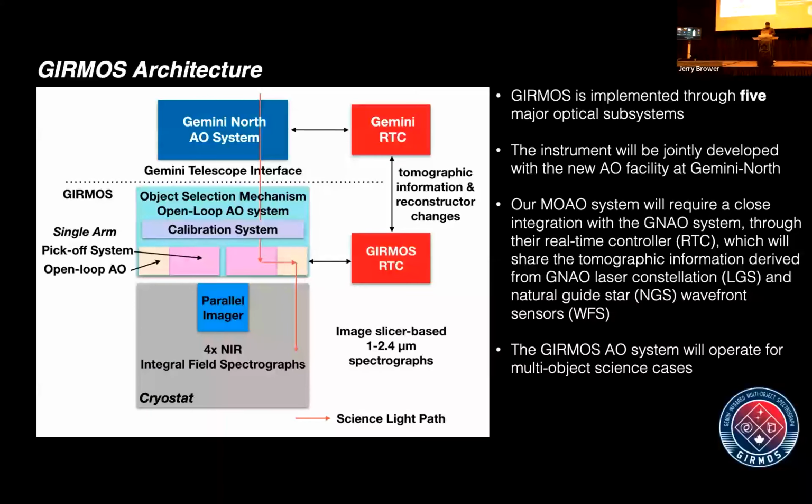So this, just towards the end of my talk, I just wanted to show you a little bit about the instrument architecture, and this kind of shows the flow of light traveling into the instrument, starting from GNAO and the various subsystems such as the pickoff arms and the spectrographs and the AO system. And we have our own calibration system to both do metrology calibrations for the instrument as well as spectrophotometric calibration. One important aspect of how this instrument works is information needs to be transferred between the Gemini real-time computer and GIRMOS. And that's one of the reasons why we have to work very closely with each other.